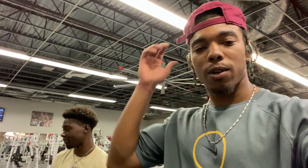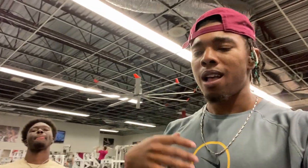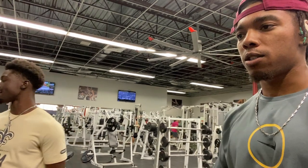Squats are done with. We both hit a nice little PR today. Feeling happy about that. But anyways, we're gonna go to the next thing, which is targeting primarily hamstrings today. Obviously we'll hit some quads after, but primarily hamstrings. And yeah, we're gonna roll with that.